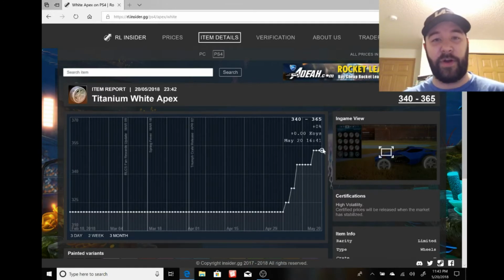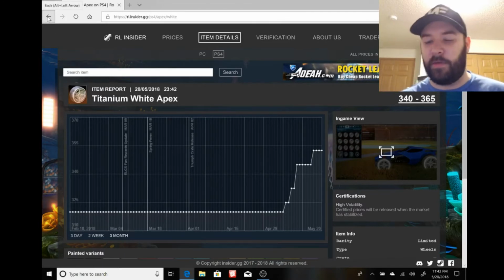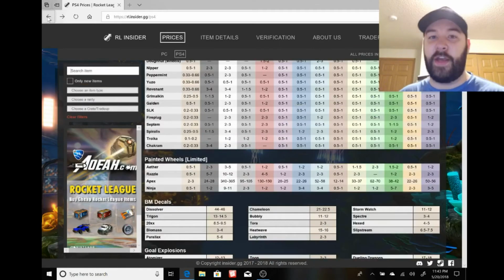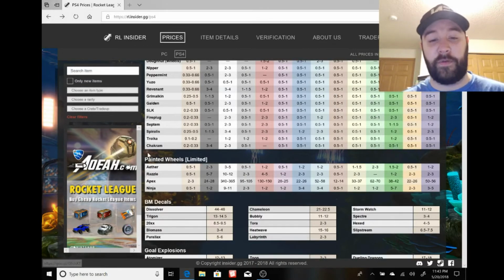Just be careful if you're ever trying to trade for Apex, like anything that's going to require a middleman, you really need to be careful. I don't trust middlemen. I've been on the official Rocket League middleman servers. I know a few that are actually fake. I know the real ones, and even on the real ones, you still get burned. So, be careful if you're trying to get these things.